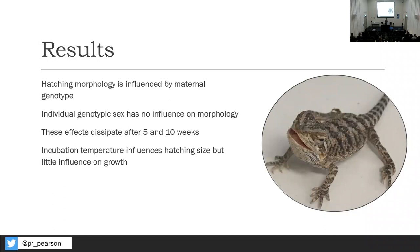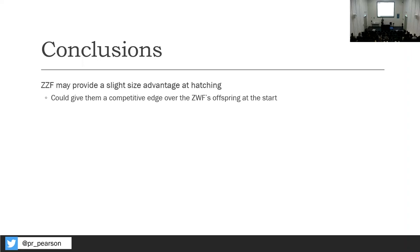But there's a few things that you can pull from this that could lead towards those transitions in sex determining modes. So if ZZ females are producing offspring that have a slight size advantage, that could mean that they have a competitive edge over the offspring of ZW females, right? So you have a little bit of a head start, and many studies have shown that earlier hatching and those head starts can give you an advantage over later produced offspring and give them the disadvantage.